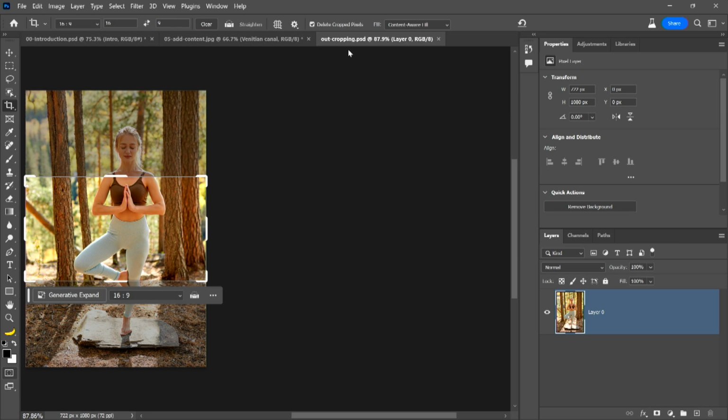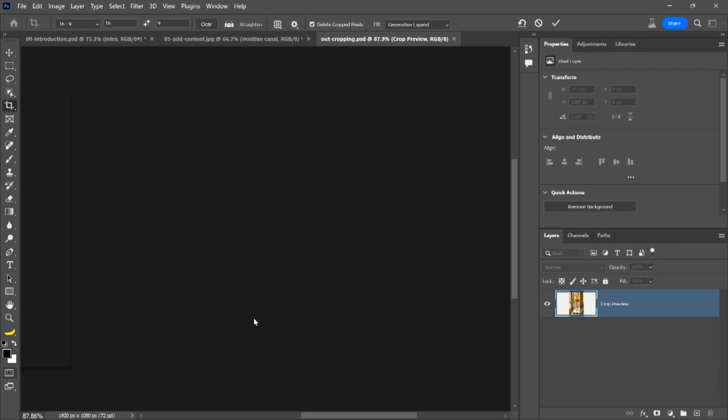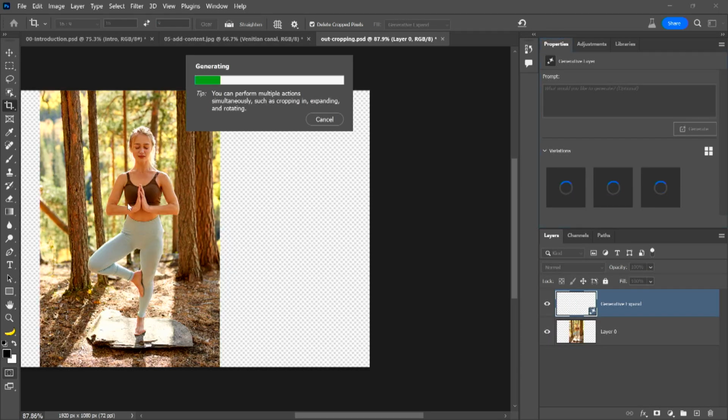Crop Tool, click on this drop-down menu, and select Generative Expand. I have my 16:9 aspect ratio selected, and I'm just going to crop out like so. I'm going to hit Enter, and Photoshop is going to do its thing. We'll give it a moment here.